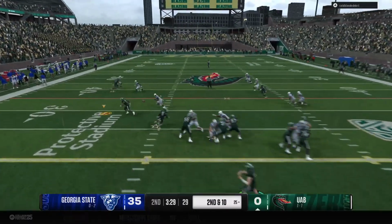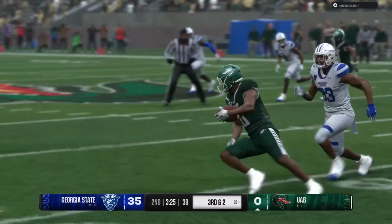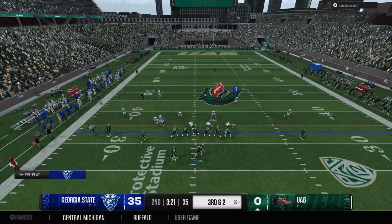After the incompletion, back to the passing game. He looks that one in nicely. Just has a knack for hitting that move on time. He's out to the 33.